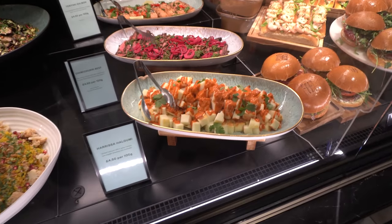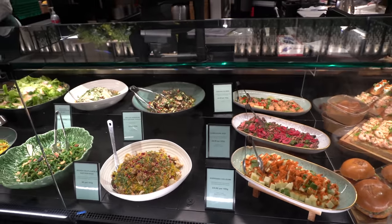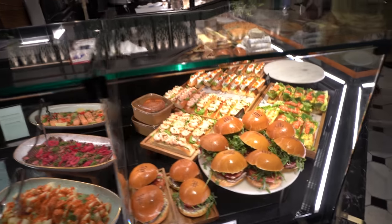Oh, look at the halloumi. That's the thing coming at the beginning of the day. You get to see everything looking pretty before everyone starts getting theirs.